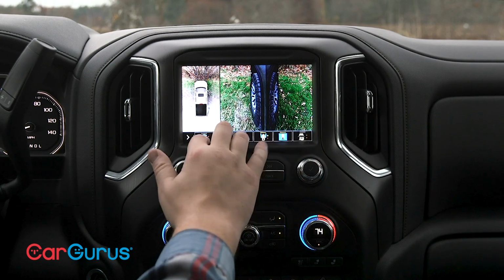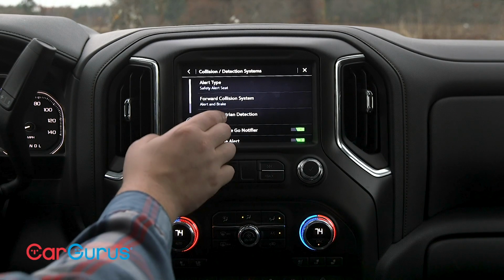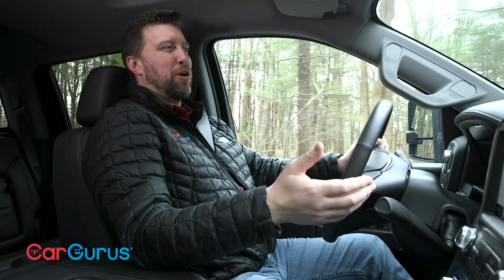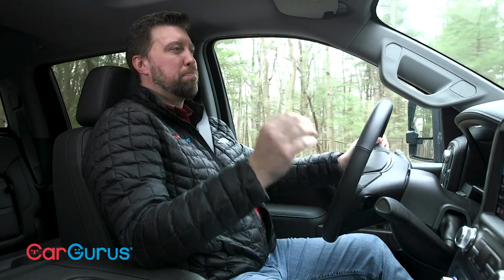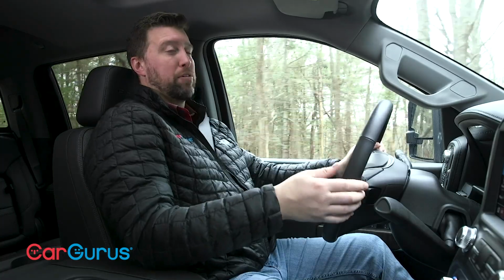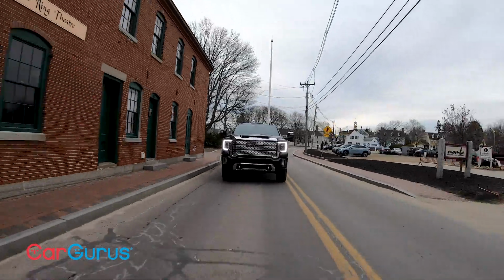Our test truck came with the Driver Alert Package 1 with front and rear parking sensors, blind spot monitoring, and rear cross traffic alert. And you almost need all three to manage this truck, even in sparsely populated areas. Our Denali test model came with a driver alert package too, including forward collision avoidance, lane departure warning, and automatic high beams.